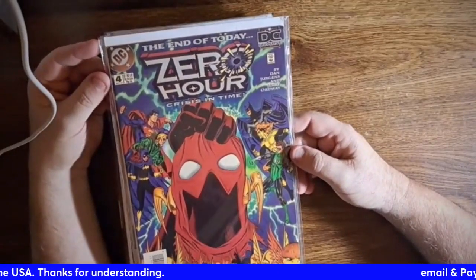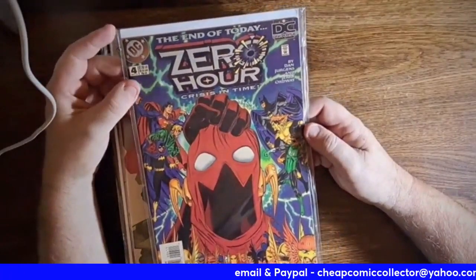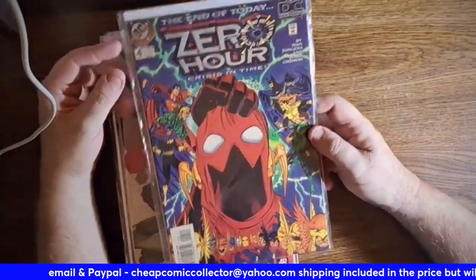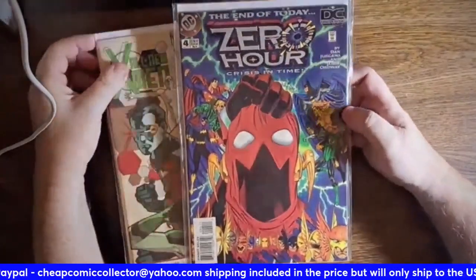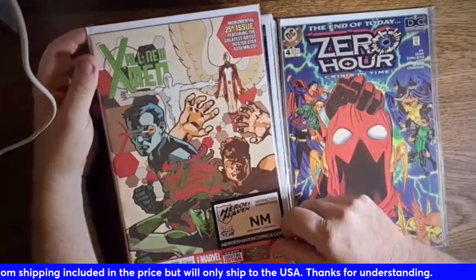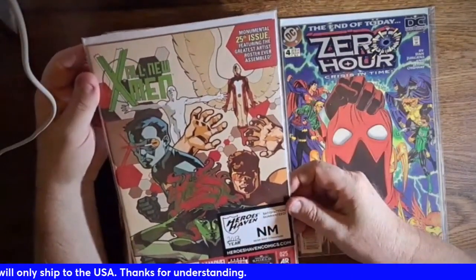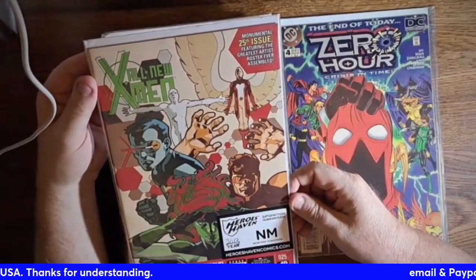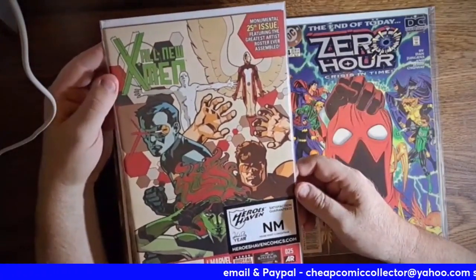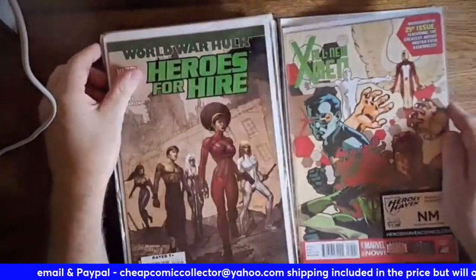0 Hour Crisis in Time, this is number four. But this series actually counted down backwards, so it went from four to zero. So this is actually the first issue of that series. Got All New X-Men number 25. Monumental 25th issue featuring the greatest artist roster ever assembled. And yet that was the best they could do for a cover.